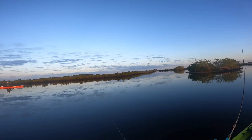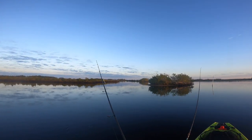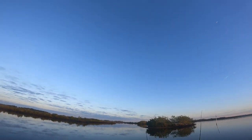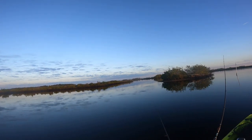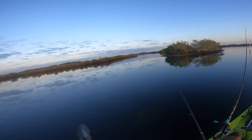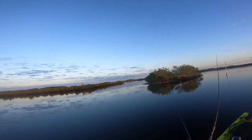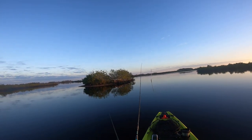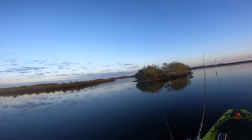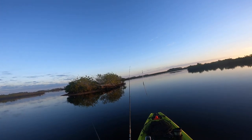Good morning, everyone. It's been a minute since we've been on the water. We got four today. Brian, we're on a charter with Brian of Fishhead Kayak Charters. We have Jeff to my left and Jay's joining us. And we're going to go up the river here. It is Thursday. What's the date?